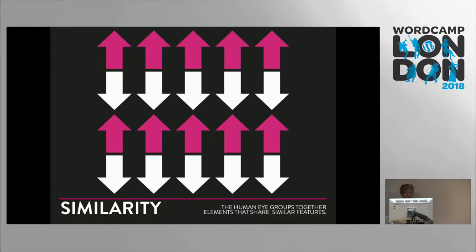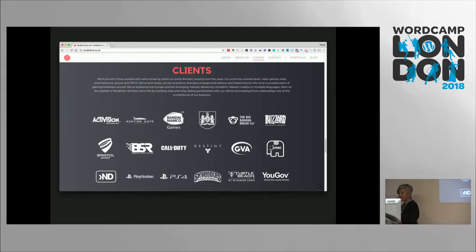And I think that this is probably something that we apply a lot, or should, basically. For instance, on this page from the agency Studio Diva, all these different shapes of the logos of the clients that they worked with are resolved really well, because they all share a similar size and the same color. So they're unified. We immediately understand that they belong to the same group.